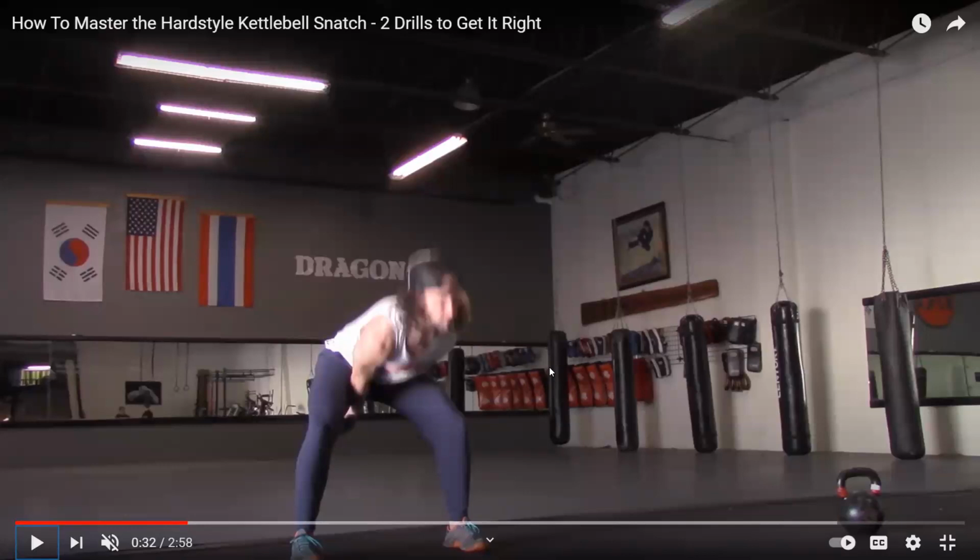Then you'll also see that, yes, my hips are back. Notice my back is flat, pretty much a straight line from my tailbone up to my head. I give Pat Flynn here a solid A performance on his hinge position for his snatch. You'll notice that the shoulders are slightly rotated, but only slightly.